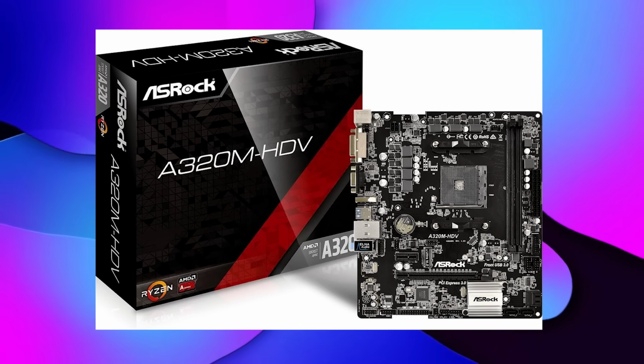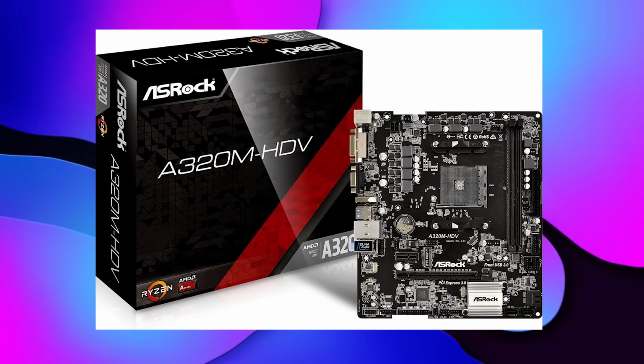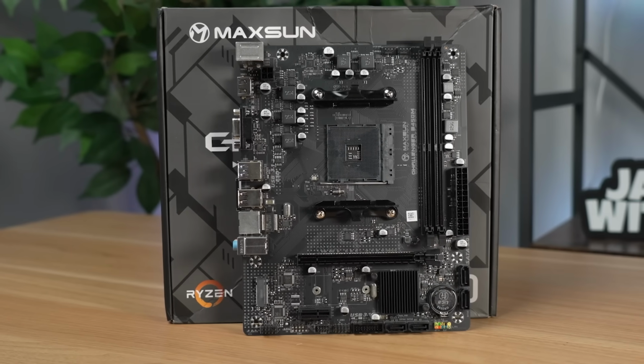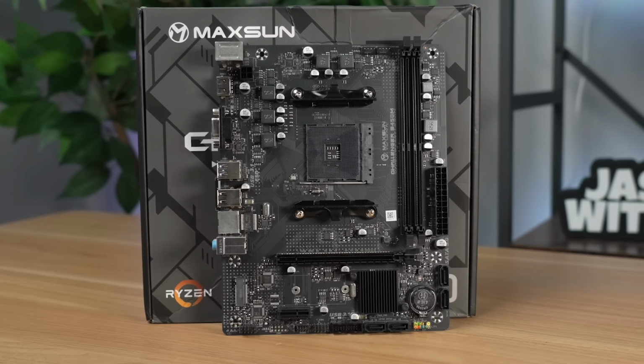And that CPU has to go into a motherboard, so at this price point, we could buy an A320 Mobo on Amazon for a good price, but they usually lack some advanced features, and they have some weak VRM cooling, so I'd rather go with a B450 chipset board. And luckily, there are some very affordable ones out there to this day. The one I got is from a brand called Maxon. It's not an extraordinary motherboard, but it does have everything we will need for this build.